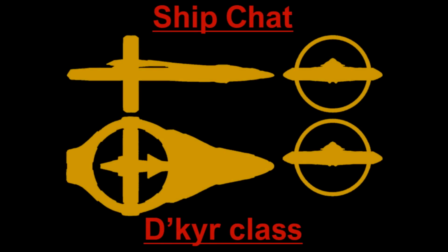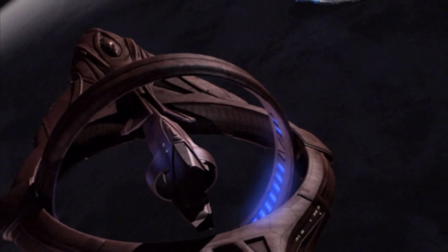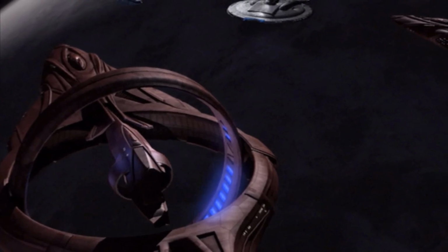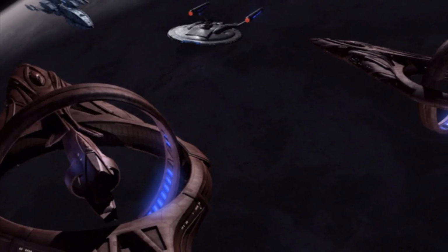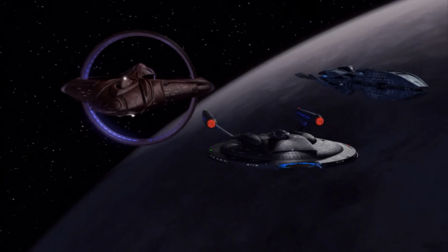Right, so by request today of Guillermo Martinez, we're going to be looking at the D-Kyr. Just by way of introduction, I will actually be covering both this and the Kumari, and then we will probably do a whole fleet doctrine comparison between the Vulcan fleet and the Andorian fleet of the 22nd century, because it's a very interesting comparison of what could have been the biggest war of the 22nd century. Arguably would have been bigger than the Romulan Earth War. We'll get to that. And also because 22nd century ships, they're really unique and different. So, let's just get into it.